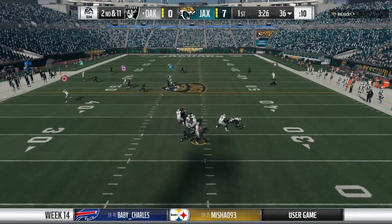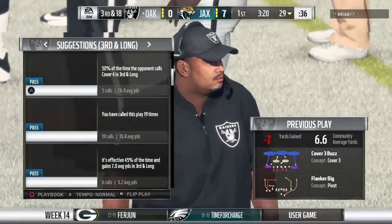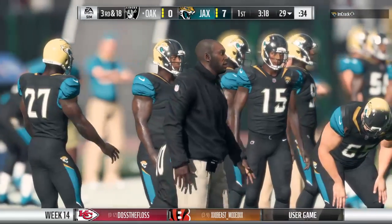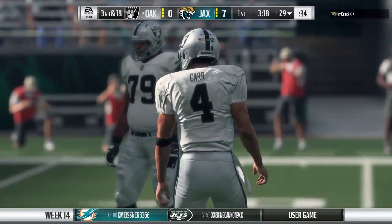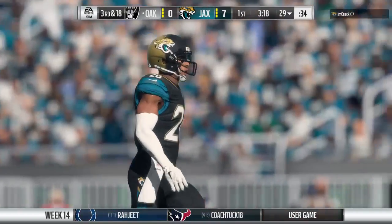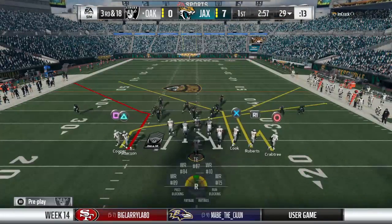To throw, it's Carr. Jaguar pressure and a Jaguar sack. Frank Clark, he's the one to get him, and that's sack number 7 for him on the year. Carr and the Raiders following the sack, looking up at a 3rd and long.